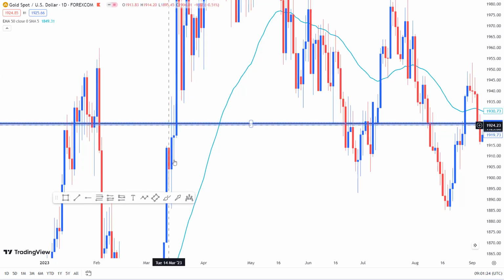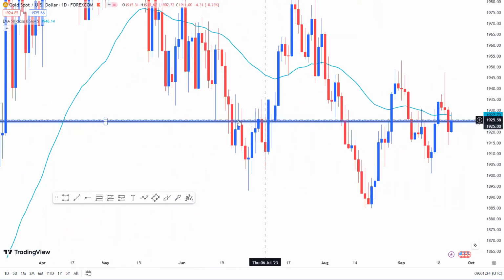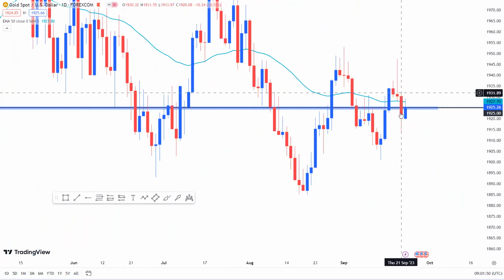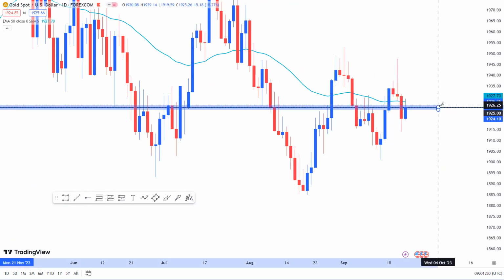Right here, the level holding up as a resistance. And then here, of course, we have the level as a resistance also, support right about here. We have the level here as a resistance, right here as a resistance. And then what? We are back to the level again. But this time around, we haven't seen a very clear daily candlestick close below the level, and then a nice retest of the level from the downside.